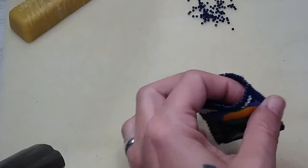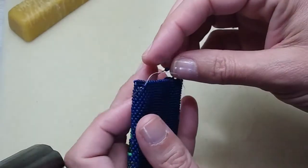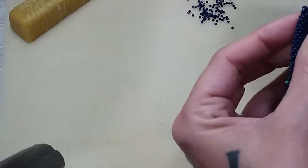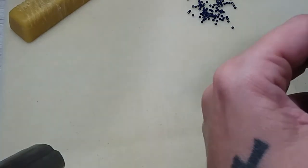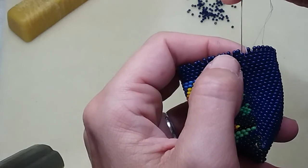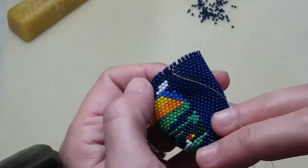I got a couple more to do here. So let's get that last few done here. See if we line up correctly. And come up. You see that we have just a little bit of a gap there. So I'm just going to add one bead, just the one, and I'm going to stick my needle... Oh, this is a test here. I'm trying this out. And we're going to stick our needle down through this first bead here. We'll see if this lines it up nice. And voila, fills the gap.